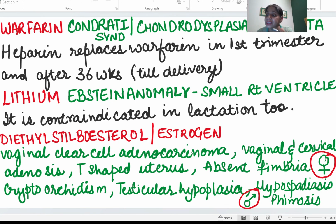If a patient gets pregnant, the patient will have to stop the warfarin and replace it by heparin. Either it can be unfractionated heparin or low molecular weight heparin, any of them. This replacement is done only in the first trimester. After the first trimester, the warfarin is started again.